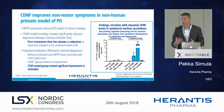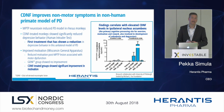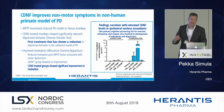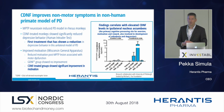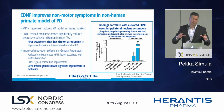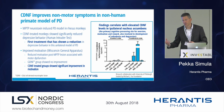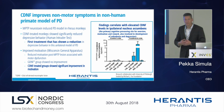But even more importantly and more excitingly, in this study, which was done in collaboration with the University of Pittsburgh, and they have years and years of expertise in this model of Parkinson's disease, they said that for the first time ever they saw a compound also addressing the non-motor symptoms in these animals. So the MPTP lesioned animals are very apathetic. They just sit in their cage. And already during the study, the animal caretakers could say that one group of the animals was coming back alive again. They started looking for food in their cage. They started reacting to their caretakers. And this was the optimal dose with CDNF.